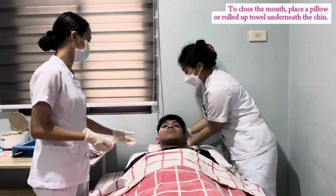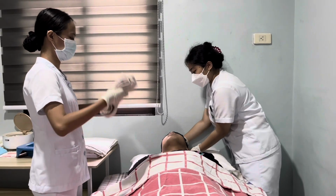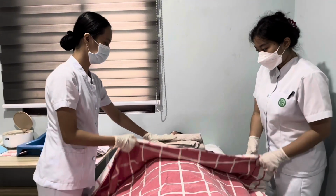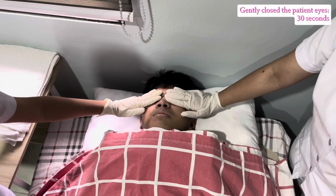Remove the pillow, close the mouth. To support the jaw, place a pillow or rolled up towel underneath the chin. Gently close the patient's eyes if they are still open for 30 seconds.